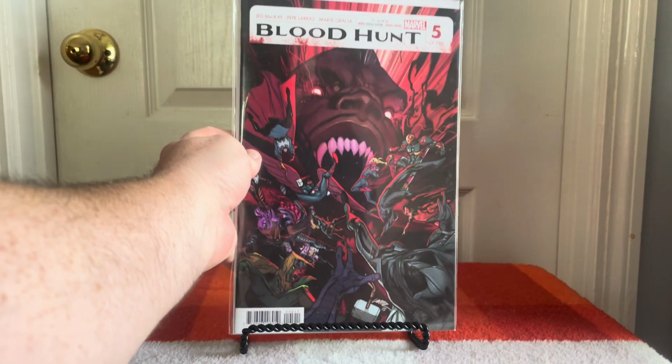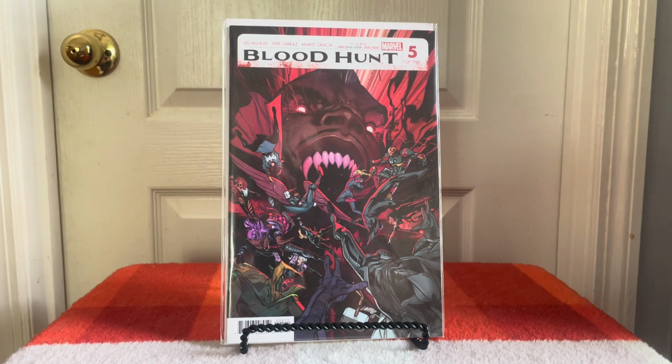Next book up is Blood Hunt number 5. Blood Hunt's been okay. So this is the regular edition. This isn't the Red Band edition. The Red Band edition is a more graphic version of the comic. This is a little bit more toned down, not quite as graphic. I don't think the Red Band is worth the extra money for it.